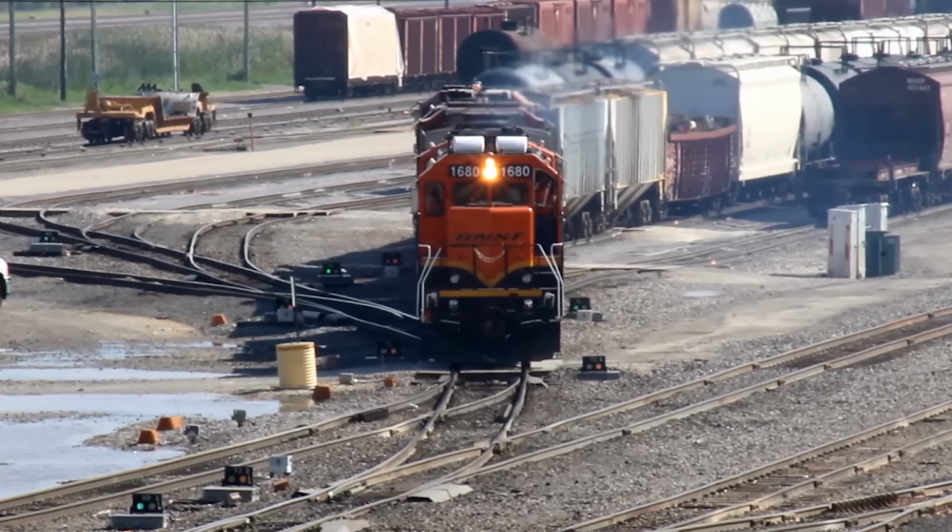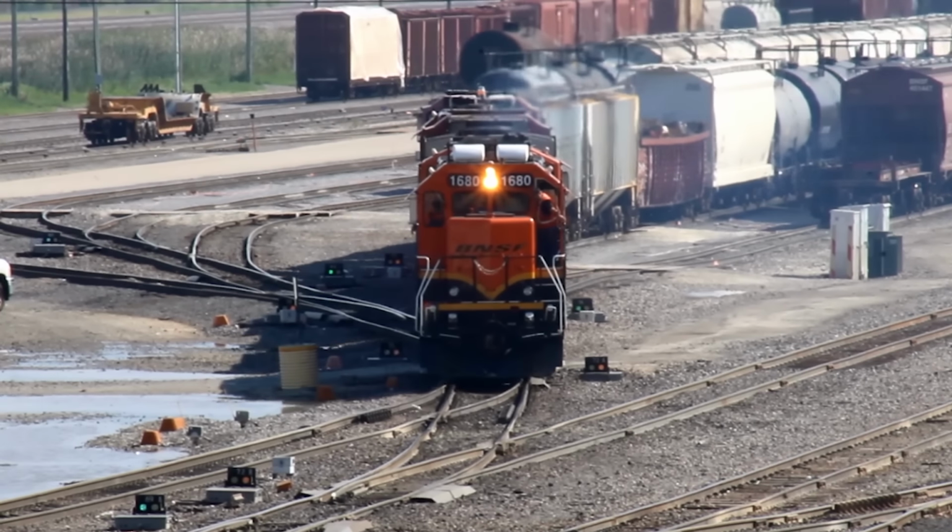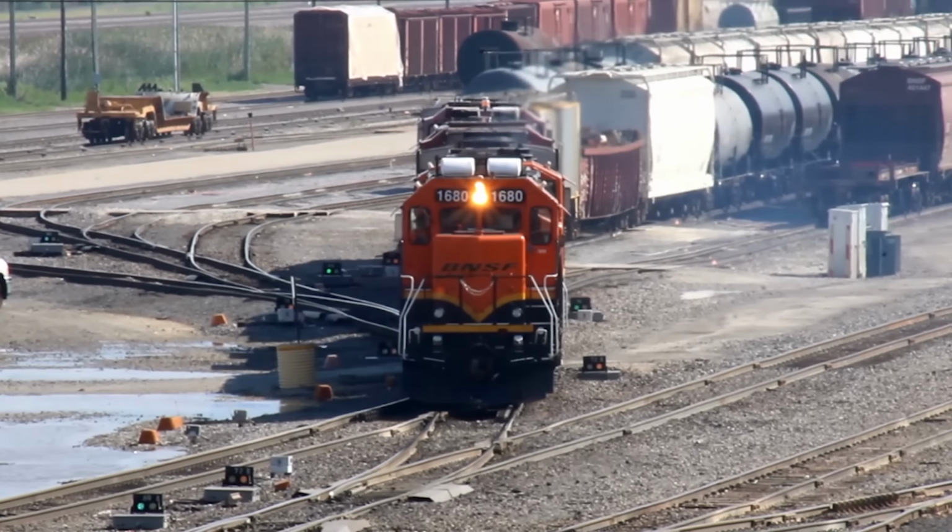Once all the switches were clear, a Chicago-bound local freight made its departure, with an even more impressive lash-up on the head end.